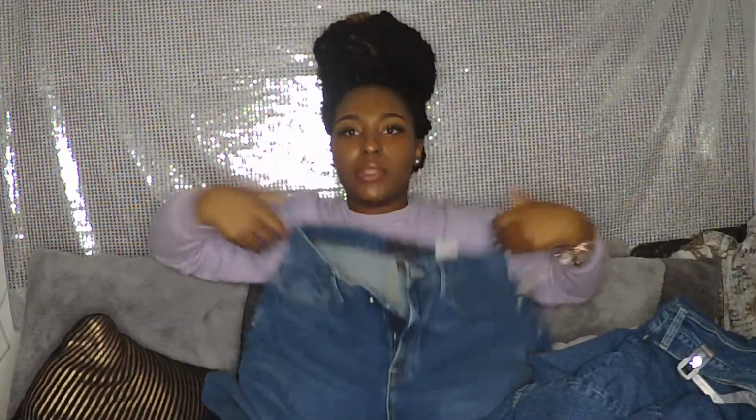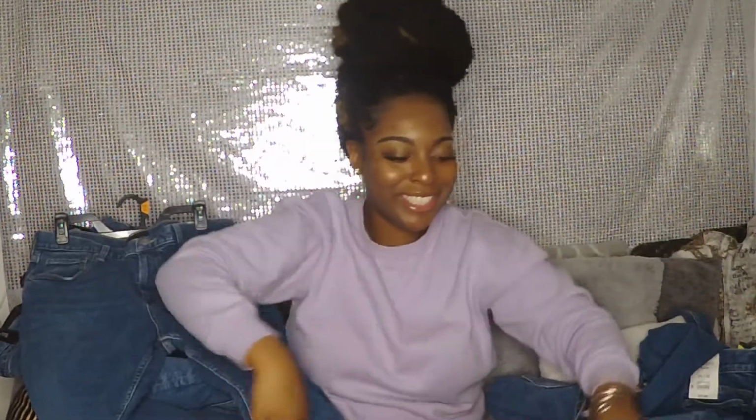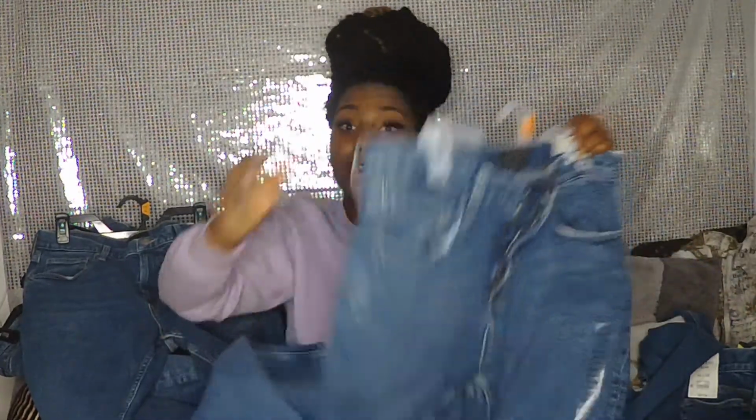So, these are the first pair. They're basic, but they're really cute on y'all. Like, they're really cute. These are the bottoms. Then I got a 34, 32, right? Then I got a 34, 32 again. Right. Then I got a 32, 30 again.